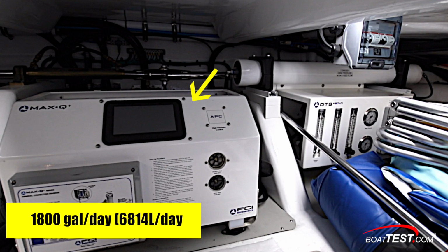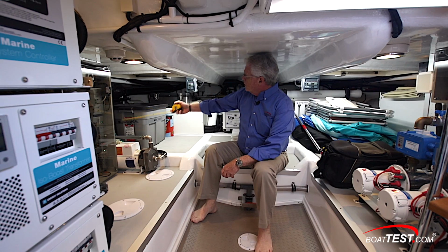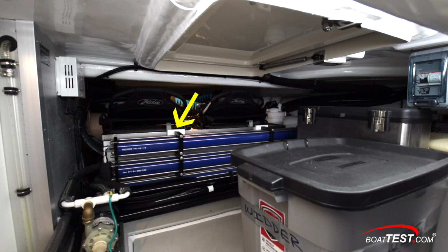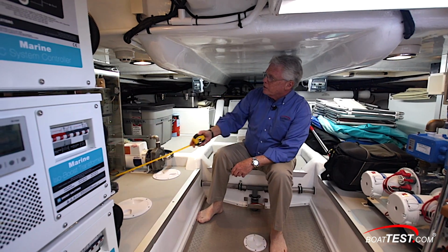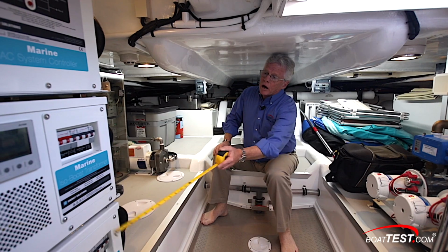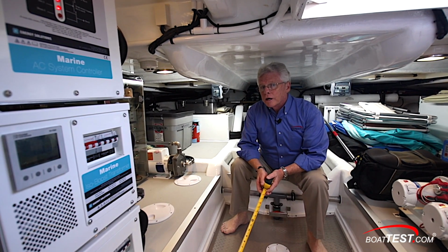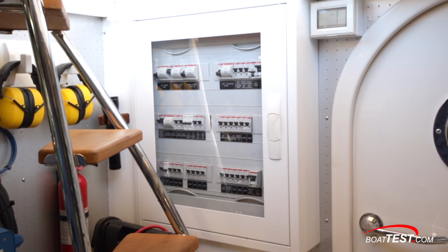Here's our 1,800 gallon per day water maker. There's our main water filter. We can see our steering gear. Over to the opposite side, there's our main membranes for the water filter. Here's all of our electrical monitoring system that we showed you on the screen in the pilot house. Our ISOBoost transformers, this is giving us clean power no matter where we are hooking up in the world. And I've got a DC power panel.